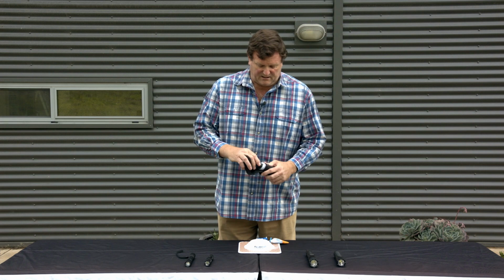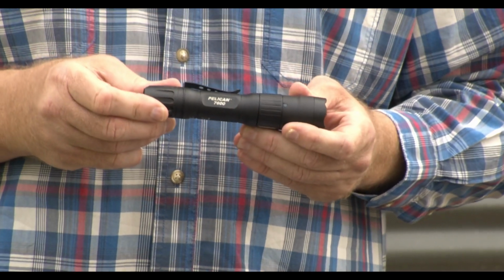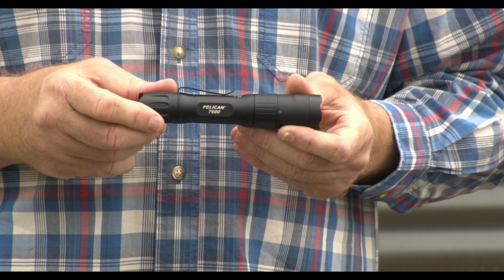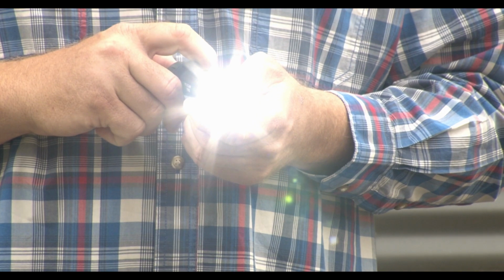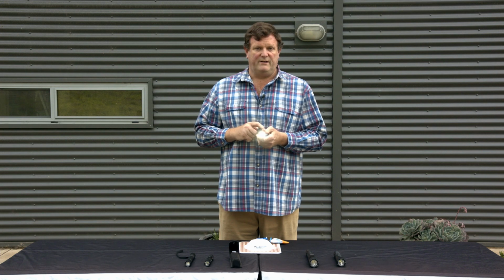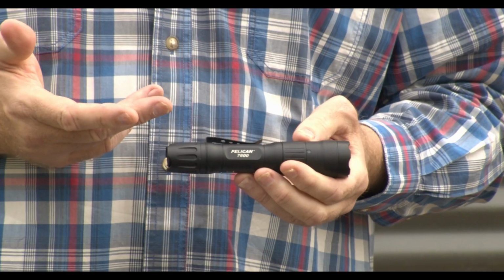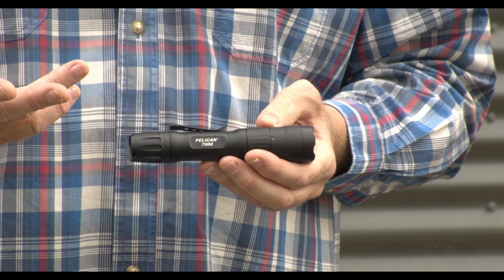Next up, big brother to the 7100, is the Pelican 7600. Again, tail end torch, 944 lumen output on high, multiple modes. You go through to disruptor, down to medium, down to low. The torch itself will run from 3 hours on high up to 24 hours on low.